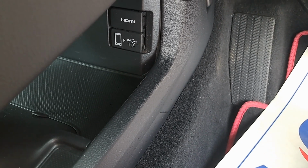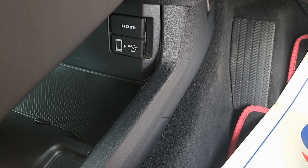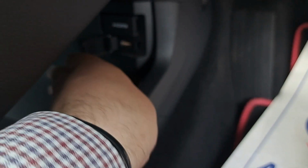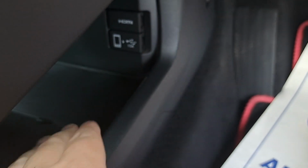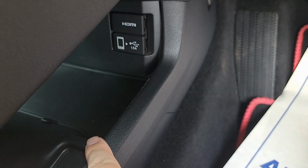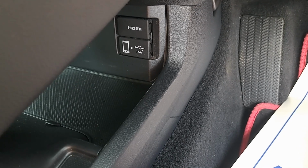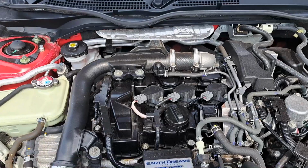Before we do that, I just noticed we've got an HDMI connector here and another USB port, which is handy. And also, on some models, you can get this as a wireless charging pad, which is handy. Right, now let's look at the engine.